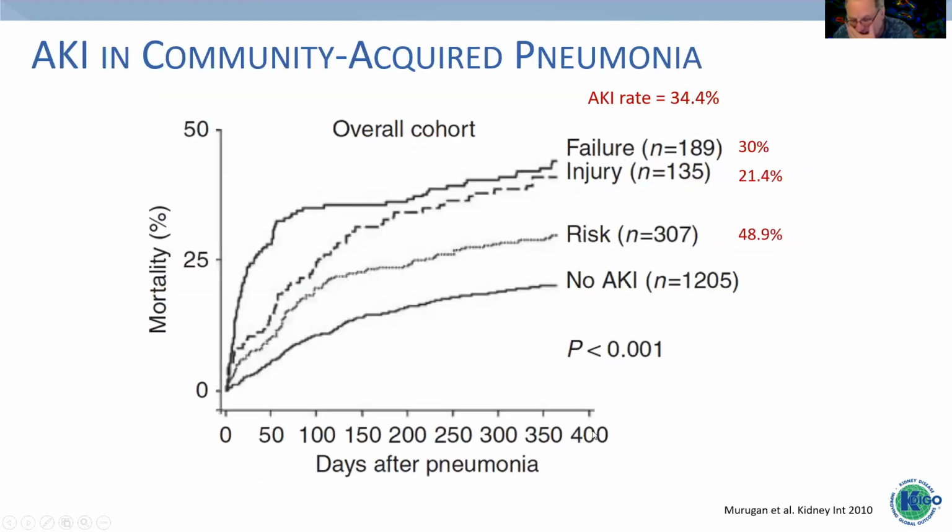Now, interestingly, these numbers are identical to what's been reported, and this is some work from our group, with community-acquired pneumonia. So the rate of AKI is 34% with hospitalized community-acquired pneumonia, not necessarily in the ICU, but just hospitalized. So about a third of patients develop acute kidney injury, and about half of those have what we now would refer to as stage 1. When this study was done, we were still using RIFLE criteria, but you can see that the frequency is very, very similar.